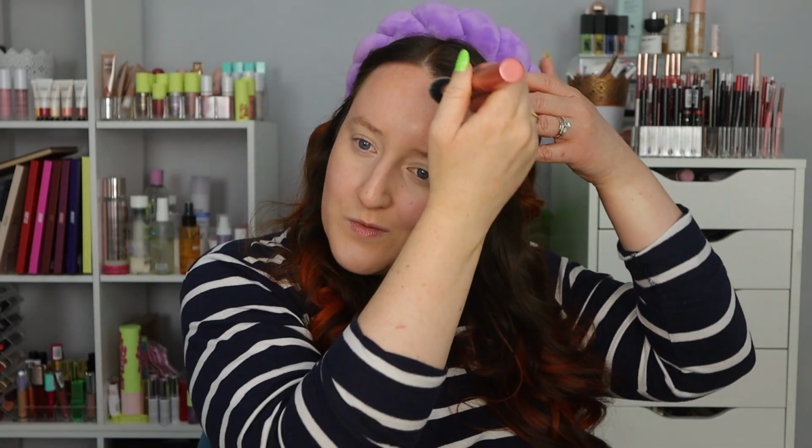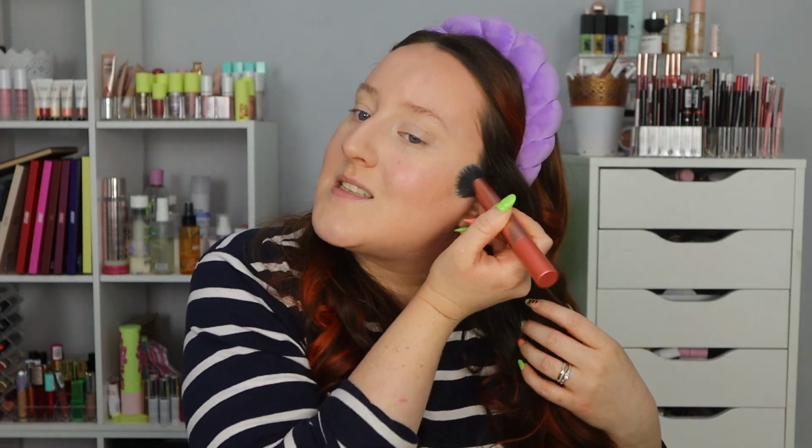They do also do this colour in a liquid formula, but I do prefer this stick formula. I think that it's really beautiful. I find it easier to use, in all honesty, than the liquid ones.